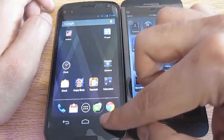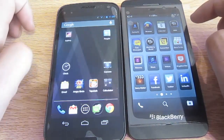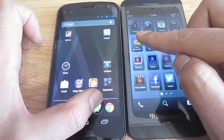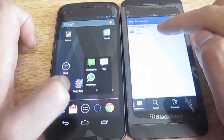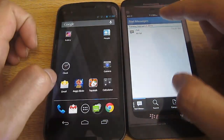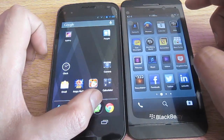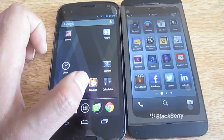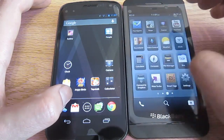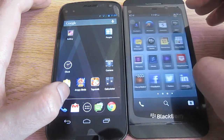As you can see, the Z10 is very gesture based. There's no buttons or anything, so you have to swipe away and stuff like that. The UI for the icons on the Z10 looks like garbage in my opinion. It reminds me of Samsung's weird thing. I'm not a fan of the weird bezels and stuff that they have going on, but it's just my personal preference.